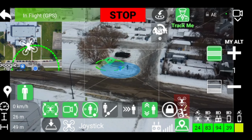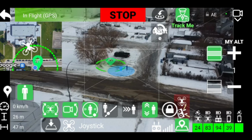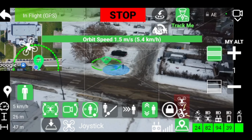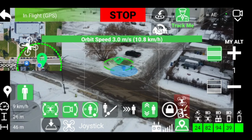And now I'm going to go up. Oh, now I'm going to move it left or right. So which way do I want it to go? I'm going to go to the right. And I'm not going to go real fast. 5.4 kilometers. I better go a little bit quicker. 10 kilometers an hour.